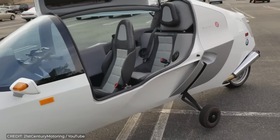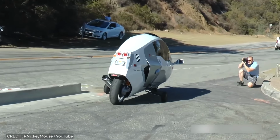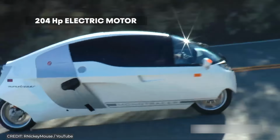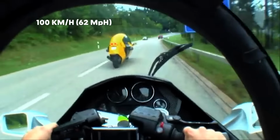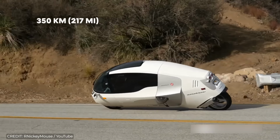Under the aerodynamic shell is a 2-seat electric motorcycle. Built-in extendable side wheels keep it upright at stops, and a 204 horsepower electric motor launches it to 100 kilometers per hour in under 5 seconds, with a range of 350 kilometers.